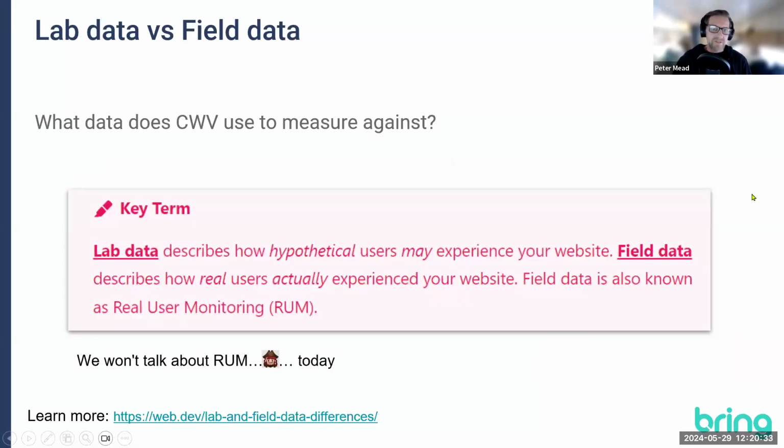So let's get into lab data versus field data. Lab data describes how a hypothetical user may experience your website. So when you go to PageSpeed, you type it in, you do a PageSpeed test, it's not really testing the speed of your site. It's just going through a bunch of checkpoints and checking things off, and it's giving a hypothetical example of the speed. But field data is data that's been collected and stored by Google, and it shows actual real users visiting the site. That comes from the CrUX data.